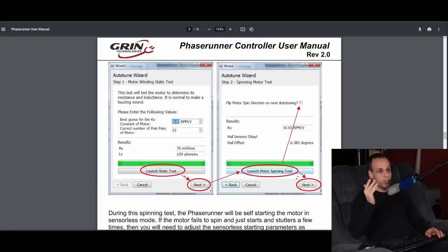With my $300 e-bike motor and $300 e-bike controller that you can buy on ebikes.ca, you get software like this, where it will figure out what the resistance of the stator, what the inductance of the stator, and everything else is. It'll mess with the Hall sensors to make sure it's spinning in the right direction and all that stuff. And once you're done, the motor controller is now tuned for your specific motor.